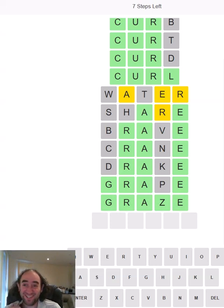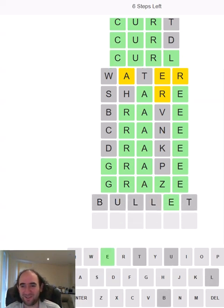I've only got seven guesses left to get the last two. Sometimes I've solved all the puzzles in fewer than this number of guesses. Anyway, let's hope the last two are a little bit easier. Bullet catch, so we'll go for bullet. That's not the best start. I didn't expect it to be the best start, to be fair.